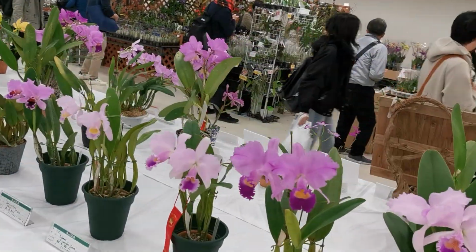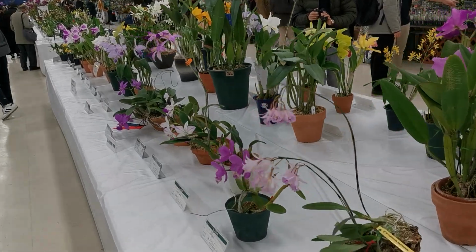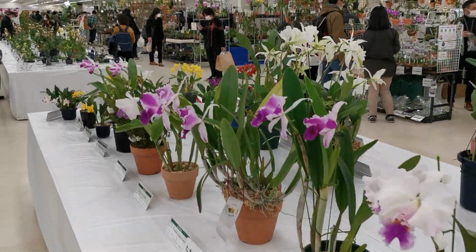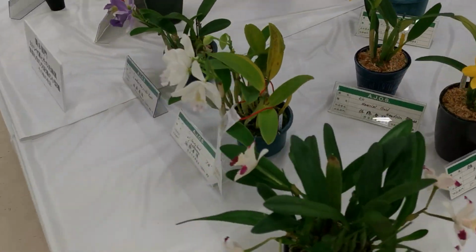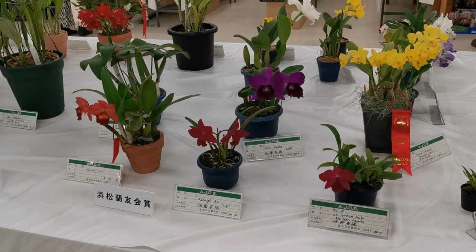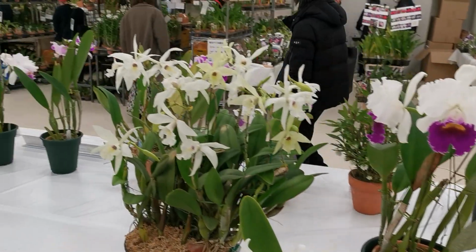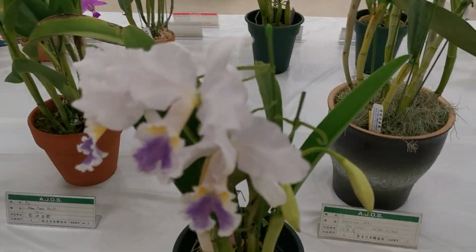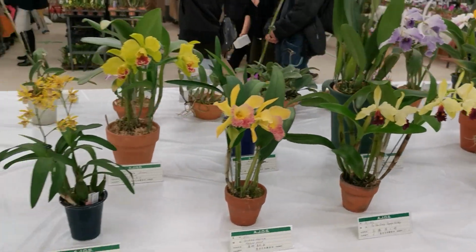And then here in the center, there are these huge tables with the most amazing orchids in the world, especially in Japan. And they have all of them the nameplate. So I made for you some videos with a selection of the ones that were winning prizes, like the first prize, or the ones that are selected for perfume, most beautiful scent.